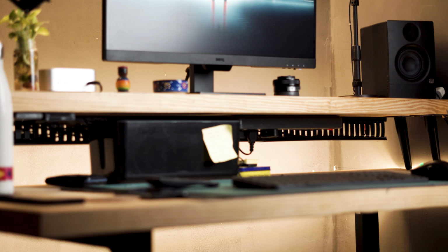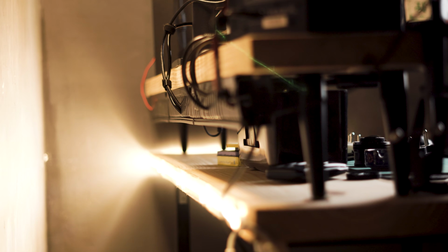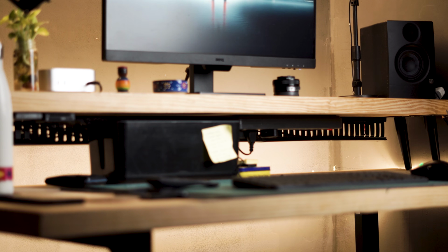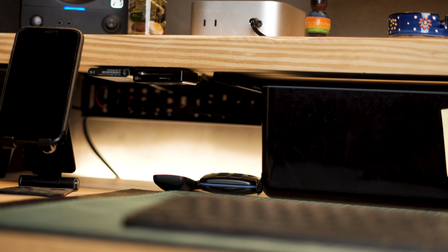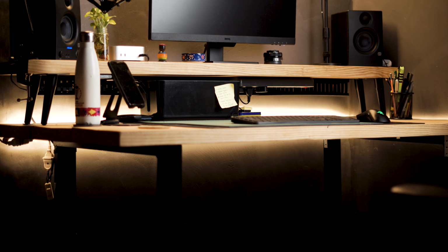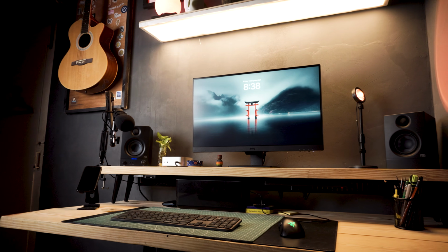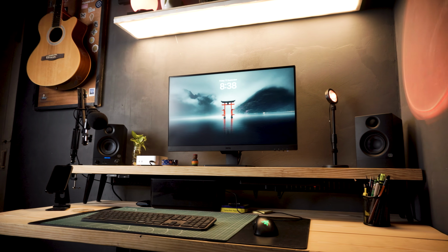I am planning to add some storage solution under the monitor riser just to keep the desk clean and clutter free. Gradually, I am going to upgrade my desk setup in a much better and functional way. I have missed playing Valorant. For that, I am also planning to add a second desk just for gaming. I am overall happy how the space has turned out.